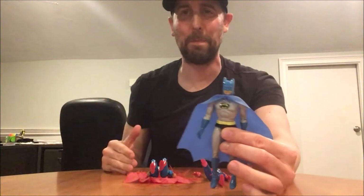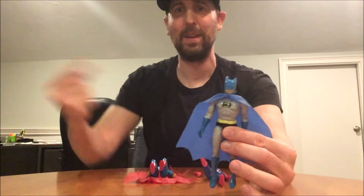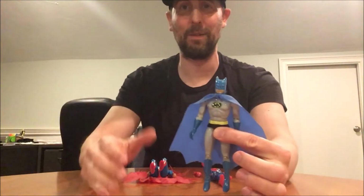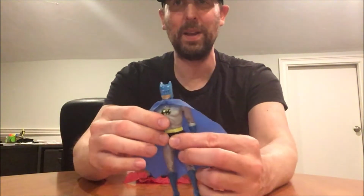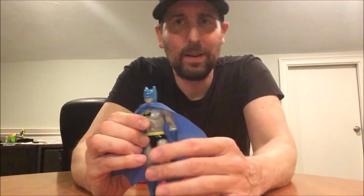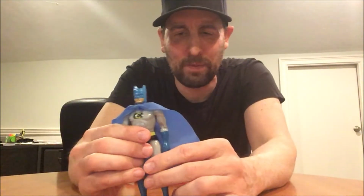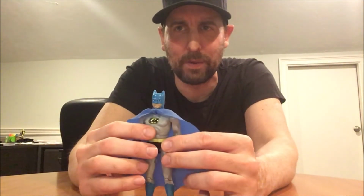I spent over $100 in the past week and a half collecting these figures, these two right here, and that's, to me, uncomfortable. I usually spend like at most $20 on stuff because everything I buy is beaters. Sometimes I spend $25 and even that feels a little uncomfortable.